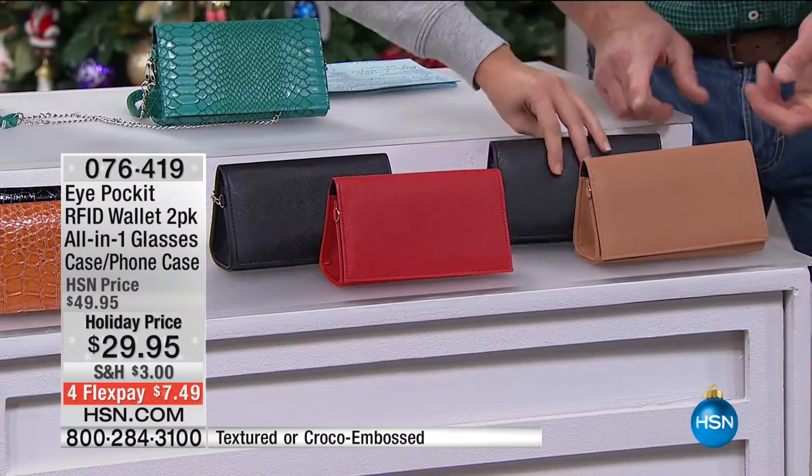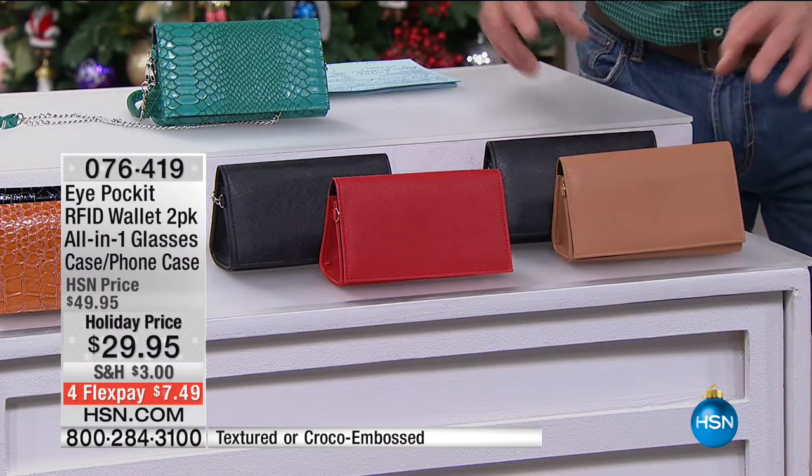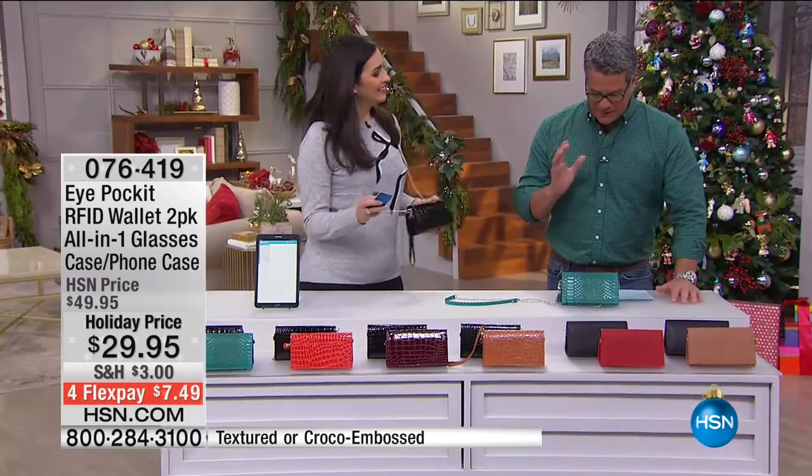So if you want to gift one, keep one, you get both. No matter who you give it to, you know they're always going to love it. They're so great. And the amount of stuff that you can put inside, it's deceiving. It's a compact bag, but you're going to get to put a lot of stuff in.